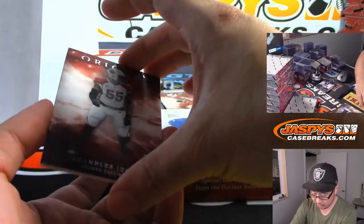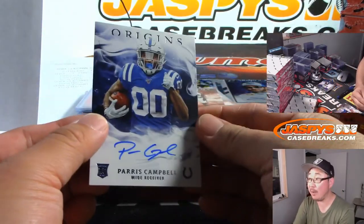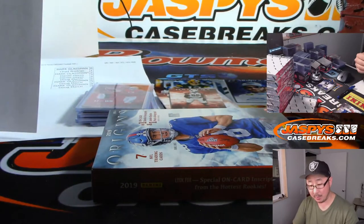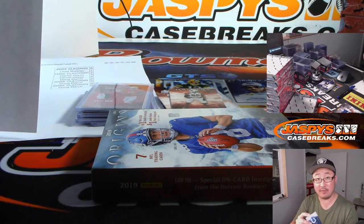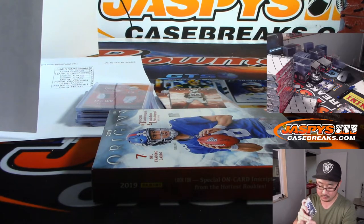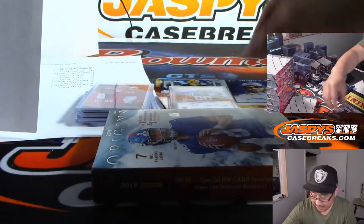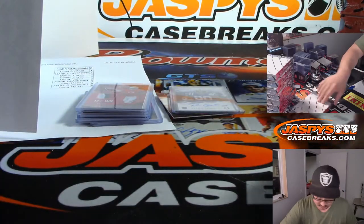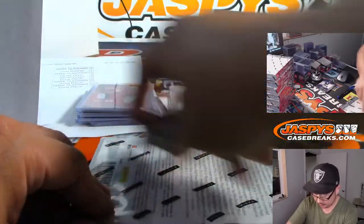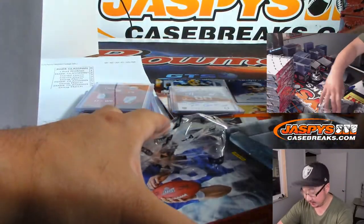And behind Chandler Jones is Paris Campbell. Paris Campbell, not numbered, that is. And that's part of that number block. So that's part of that pile right there. All right, last box of the first half, then the second half of this case.